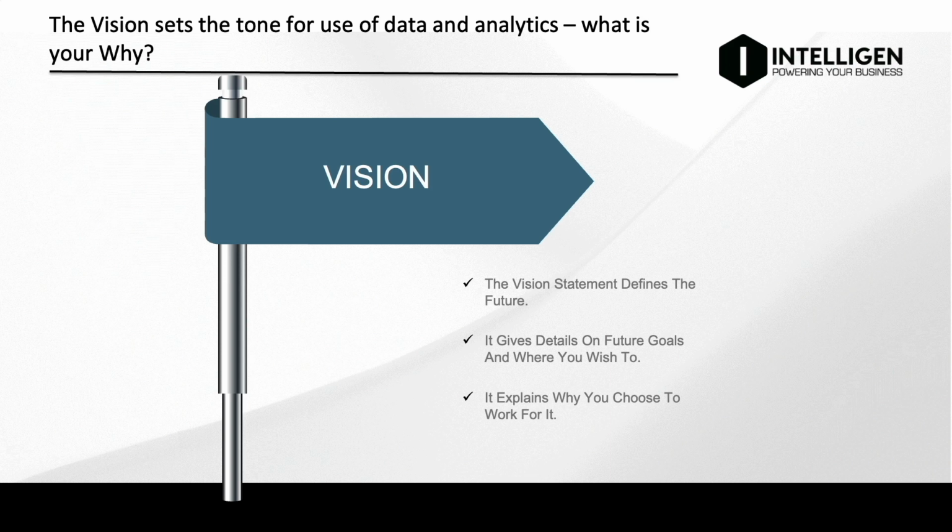Early on in our engagement, we try to engage with the senior leadership team and C-level executives because we want to understand where the organization wants to get to. And the vision really sets the tone for the use of data analytics across the entire organization. And it really comes back to what is your why. Like the Simon Sinek book, Start with Why. And this is exactly where we start when we create our vision. So the vision really crystallizes senior executives' own views about the firm's long-term direction, and it reduces that risk of rudderless decision-making by management at all levels throughout the organization.